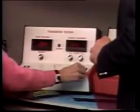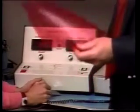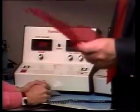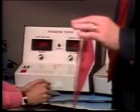Okay, check it for... This is just an overhead transparency foil. I'm not actually going to touch it, but we're representing the kind of problem caused by bringing charged non-conductors close to a chip.